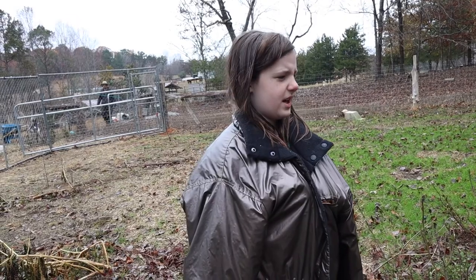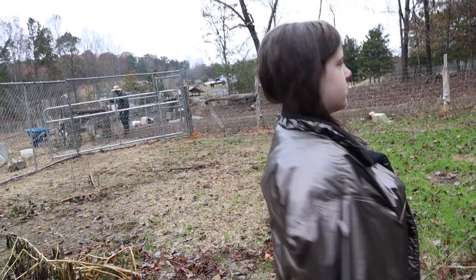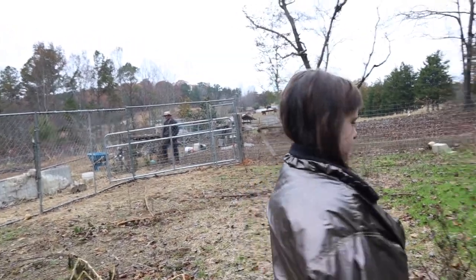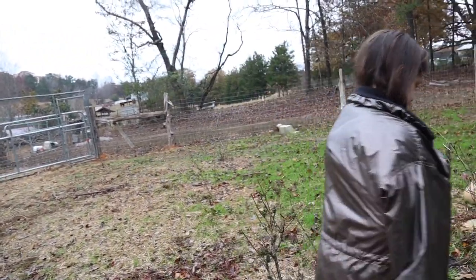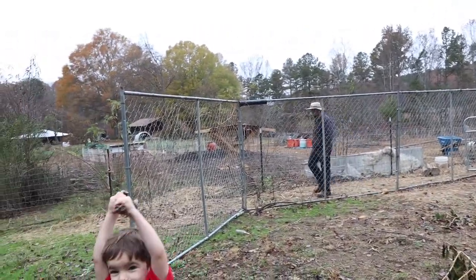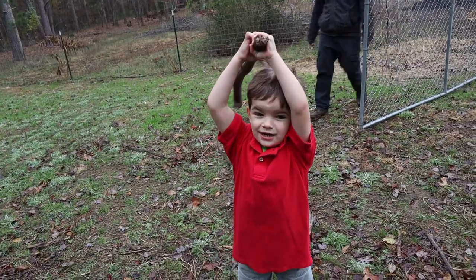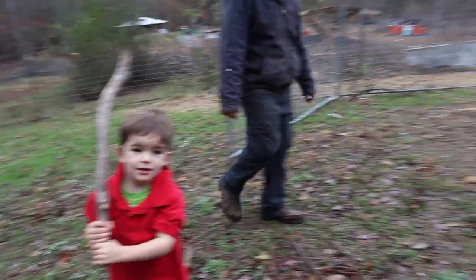I want to pick it out. Daddy's had this picked out for a long time. He just didn't tell anybody. Mama, here we are bundled up, ready to go into the woods. Mama! What, honey? I knew it was that one. Did you? Yeah. You didn't tell us. Daddy surprised us.